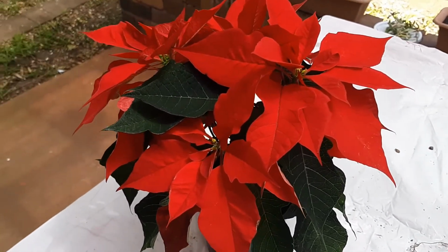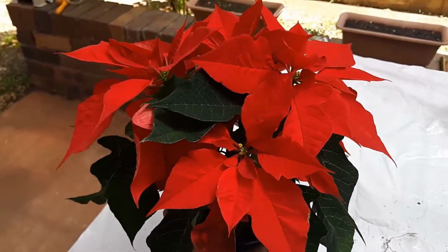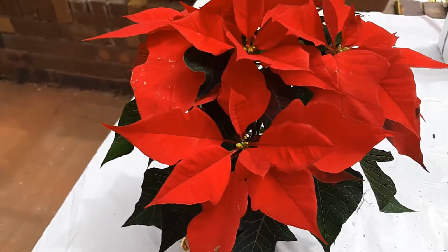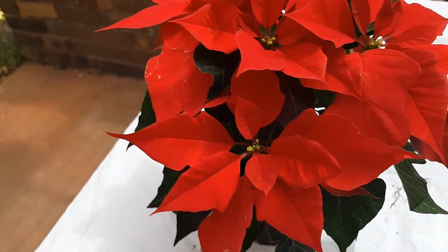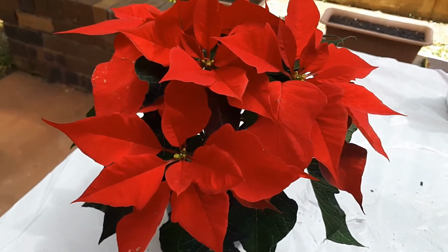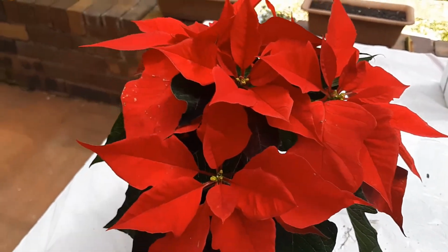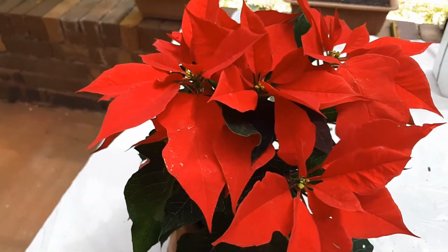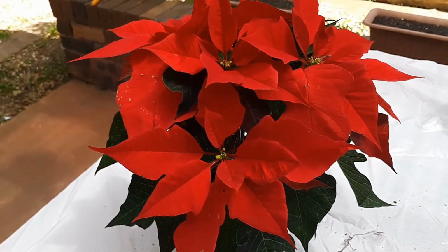It's Christmas season here, and today I'm going to talk about this beautiful Christmas plant, which is also known as poinsettia. Its scientific name is Euphorbia pulcherrima. So beautiful. This plant is an ornamental plant which is widely used in Christmas floral displays. This plant is indigenous to Mexico and Central America, and because it's native to Mexico, it loves to be in a warm temperate to subtropical climate.